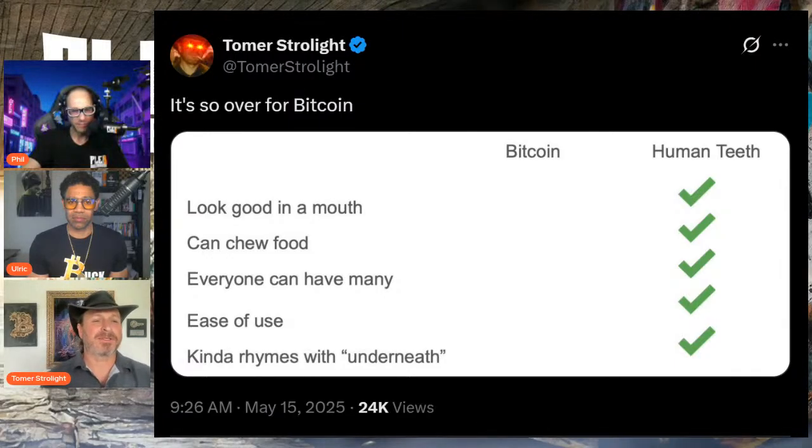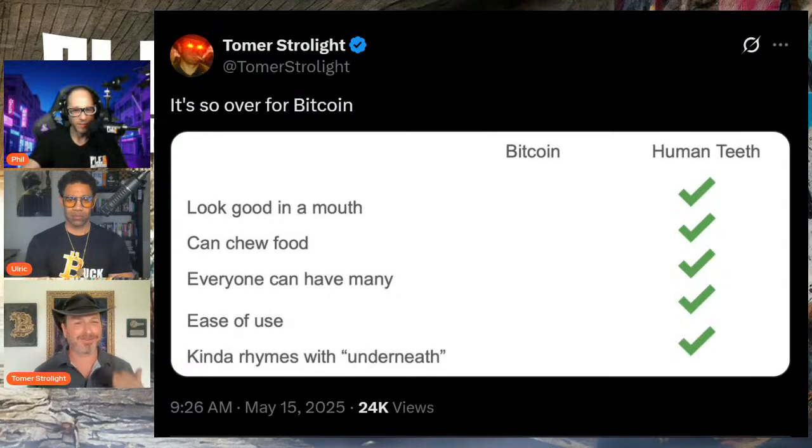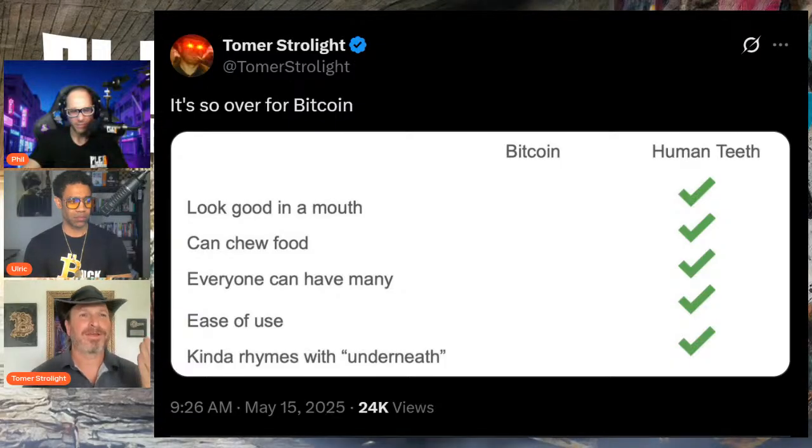I don't understand it. They say it's because it's scarce, and my teeth are scarce and they're very useful, but they're not worth billions of dollars. Like, that's what she said. Right. Yep. It's almost your exact quote. And so, you really want to unwrap that. It hits you in the face. Like, wow, I've heard criticisms of Bitcoin, but I have teeth, and they're useful, not as money, but they're useful for chewing food, and they look good in a mouth and everyone's got them and they're easy to use. So why aren't they worth billions of dollars?